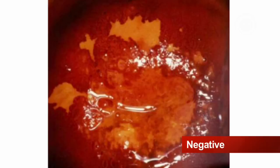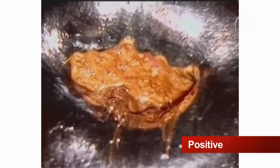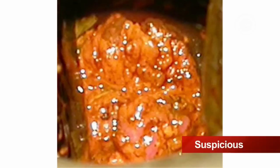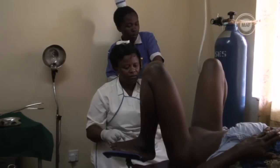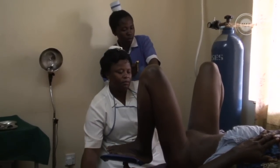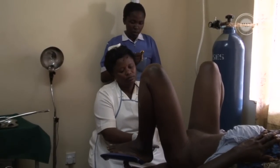A negative result means the woman has a normal cervix. A positive result means the cervix has precancerous cells which, if not treated early, can develop into cancer. A result reading suspicious for cancer means the woman has changes visible on her cervix that cause you to suspect cancer. She will need to be referred for diagnosis and treatment.